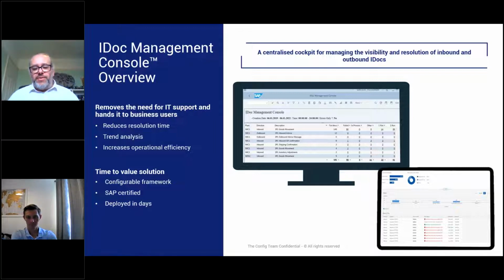So the tool we provide is a configurable framework. We provide all the basics, and then we work with your business to improve that tool for your business. So we can customize this to work for you very quickly. We can configure multiple versions of the same tool in the same system, so different areas of your business will have a different view.